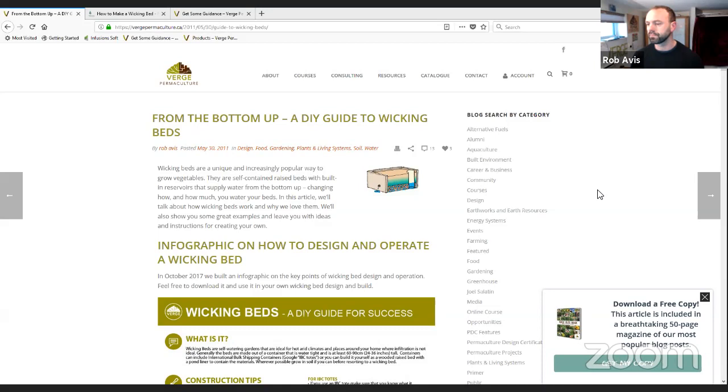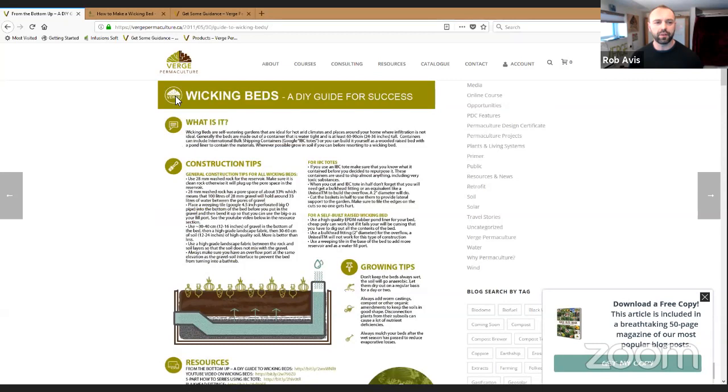All right. So one of the first things to notice when you're on this specific page on wicking beds is that recently I have built an infographic right here. And this is just a JPEG that you can download. This infographic has all the best information about wicking beds. And I've just recently pulled this together.